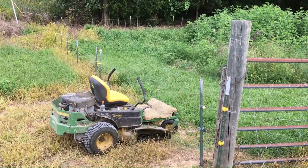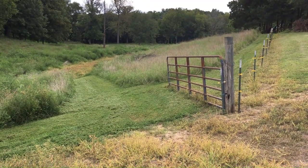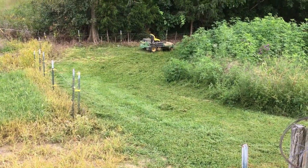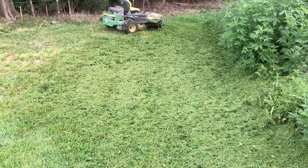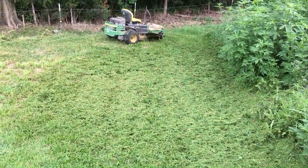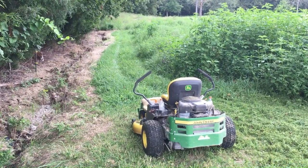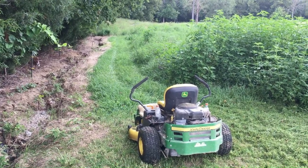Well, there you go. First cut done. I cut that too. Now for the next section. I'm not going to rake none of this up. I'll just let it rot. Okay, now I'm going to do this section. And I'm going to do a section at a time.